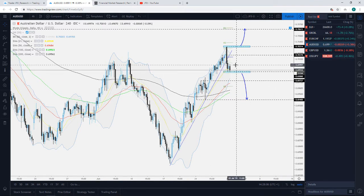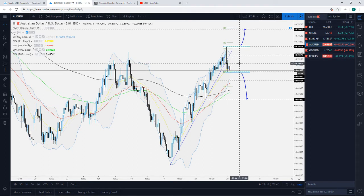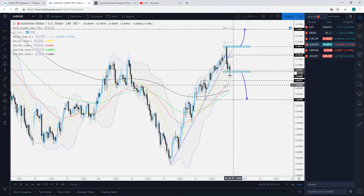So of course, the fact that it already dropped back below the psychological 0.70 level creates a bit of a bearish atmosphere here. But in order to continue targeting slightly lower areas here, we need to see a drop below the 0.6988. Ideally, I would like to see a close of a daily candle below this. But if we see a 4-hour candle closing here already, then we could start considering lower areas. But then again, like I said, anything could happen.